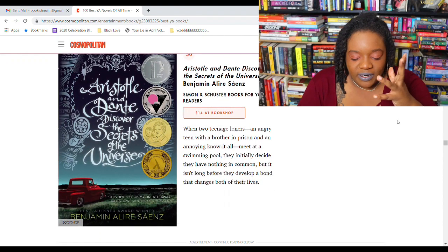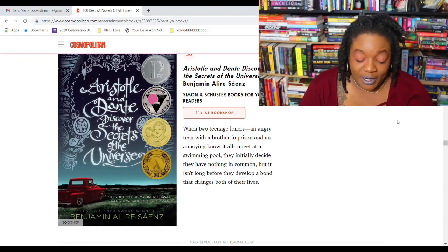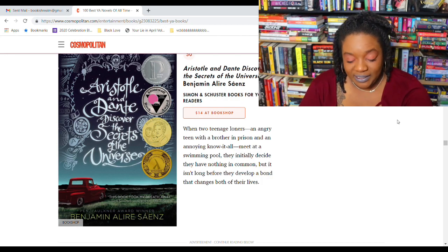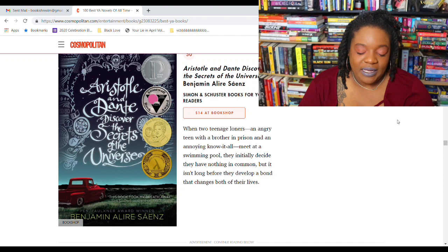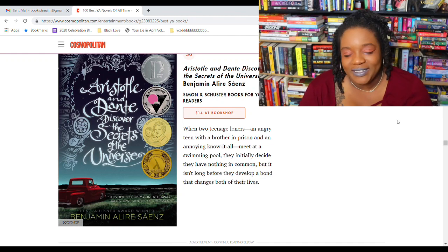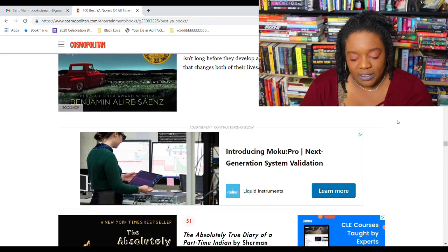Aristotle and Dante Discover the Secrets of the Universe. We all know that Benjamin is just not a great person because he's said some really not so great things about the trans community, I believe. This book has done a lot. You can tell from a librarianship standpoint, this book has done a lot. And I know I love this book. It's one of those things where you're so torn because it's a book that you loved and then the author does some really just wild stuff. It's aggravating, but I do understand why it's here. I really do, to be honest.